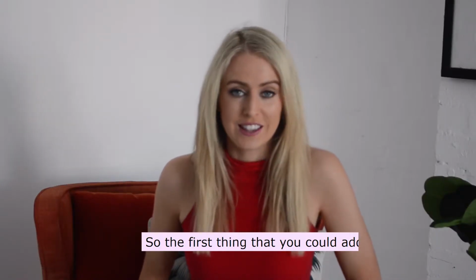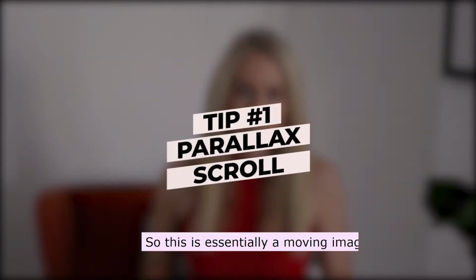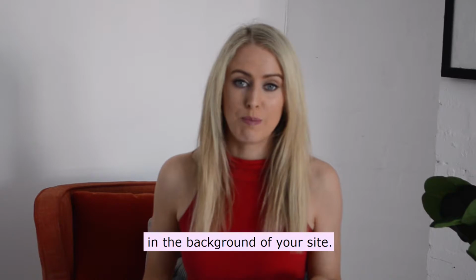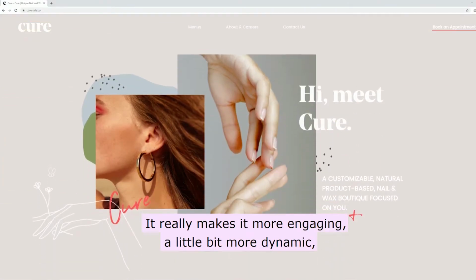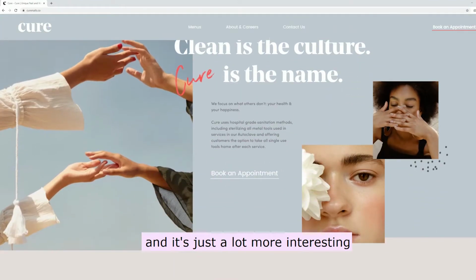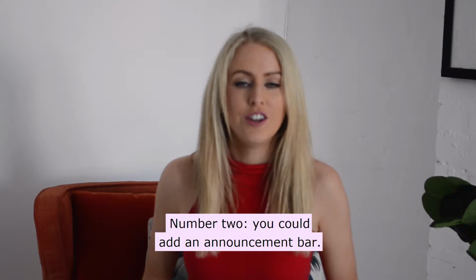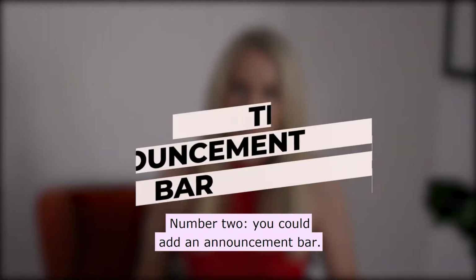So the first thing that you could add is a parallax scroller. So this is essentially a moving image in the background of your site. It really makes it more engaging, a little bit more dynamic, and it's just a lot more interesting than a plain static image.